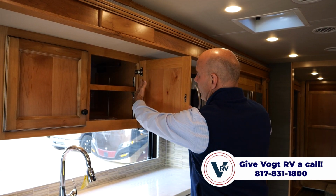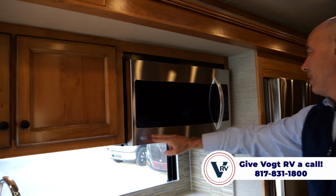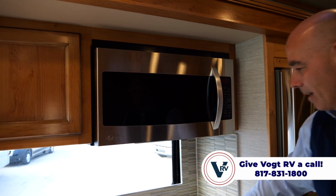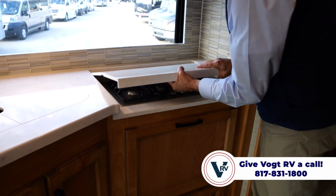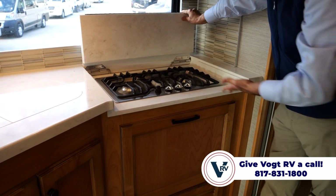And then, of course, your European style hinges here. Again, LG branded convection microwave here. And then if we lift this up, we see we have our propane cooktop.